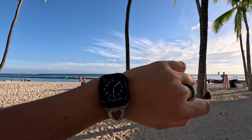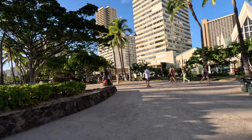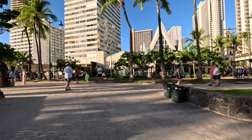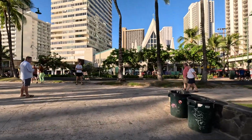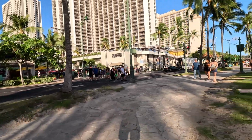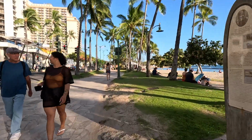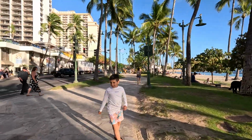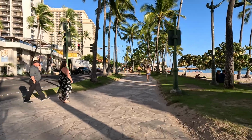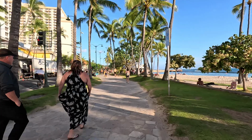Gorgeous day. And right now it's about 6:10 p.m. So still very warm, beautiful weather. Again, this is filmed about mid-June, around 6 o'clock or so. I believe I started the walk a little bit earlier, so maybe like 5:45 or so. We're gonna continue down this walk over here. What a beautiful day.